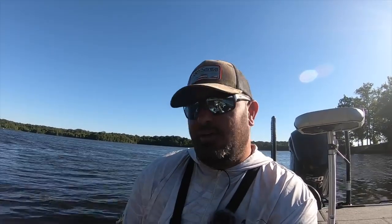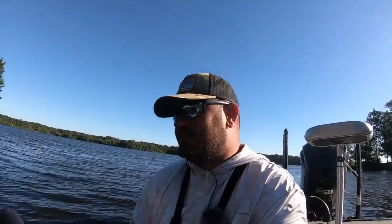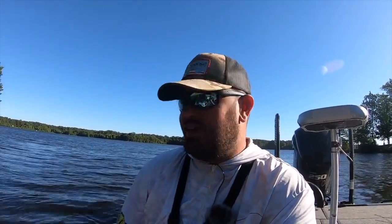2 pretty good quality bites so far, but I don't get discouraged by low numbers on this lake. I've had a lot of low number days out here that turned out to be phenomenal days, so it doesn't bother me that we're not catching a lot of fish. Hope kind of springs eternal when you get on these big fish ponds that have these giants in it. So we're going to transition now, get out on the offshore structure. This lake's got a lot of that I've had good success on in the past.